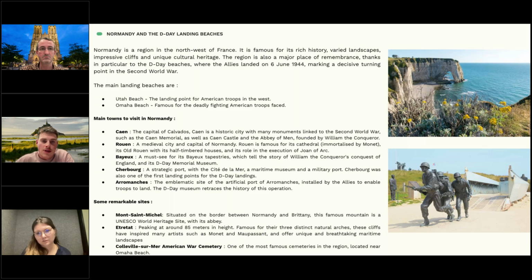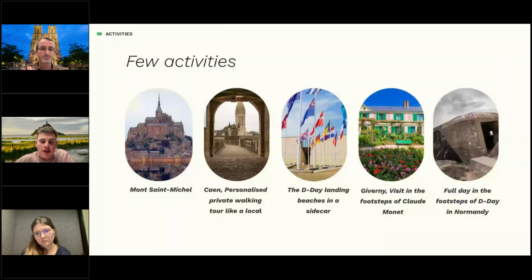So concerning the activities on the platform, that is what you can find. So obviously the guided tour and entrance ticket to the Mont Saint-Michel. You have also a personalized private walking tour like a local in Caen. You have the D-Day landing beaches in a sidecar, and you also can discover the Giverny house in the footsteps of Claude Monet, the famous painter, and you also have the full day in the footsteps of D-Day in Normandy on the platform.